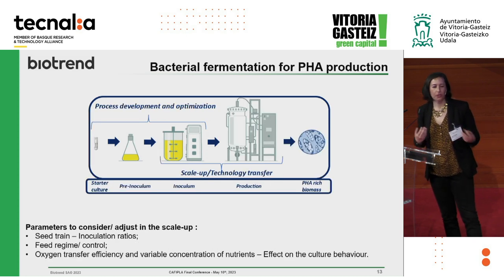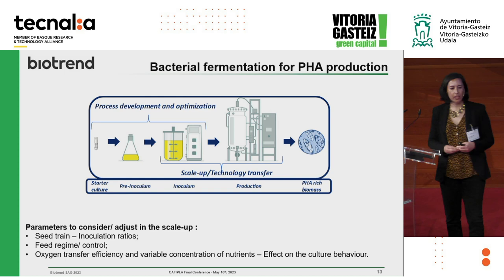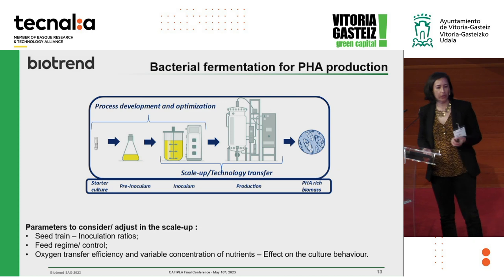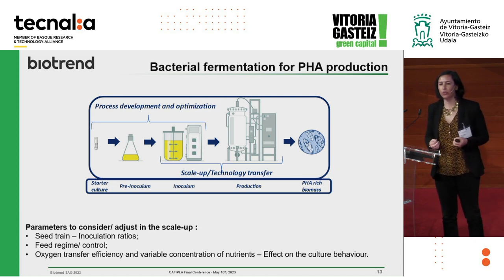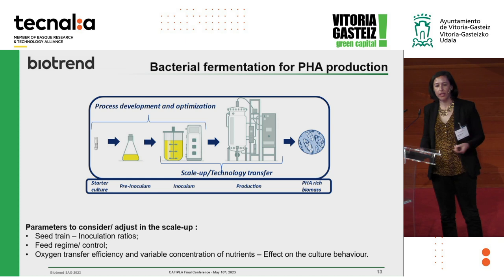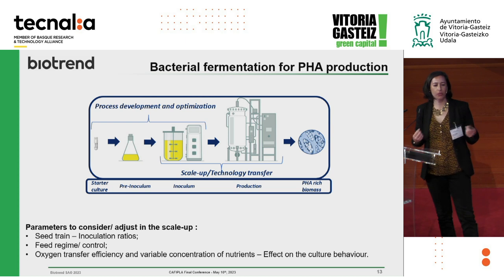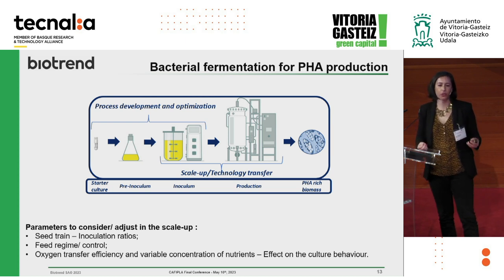And of course, after optimizing this process at lab scale, we scale up the process, and again another set of parameters need to be addressed in order to successfully scale up the process. Some of the parameters are the seed train, the feed regimen control that sometimes needs to be adjusted, and also we need to take into account that there are going to be different oxygen transfer efficiencies when we go upscale, and also variable concentration of nutrients. And this, of course, will affect the behavior of the culture.